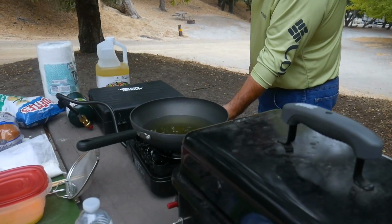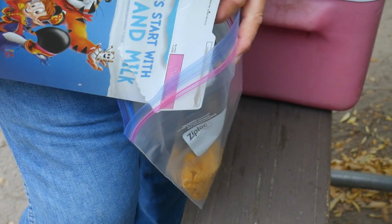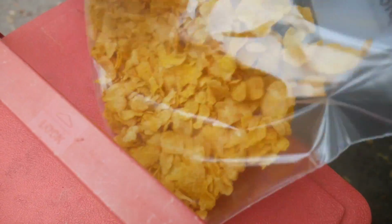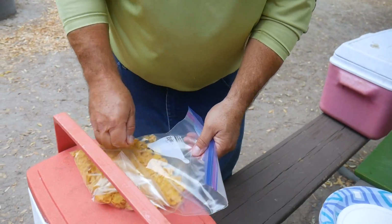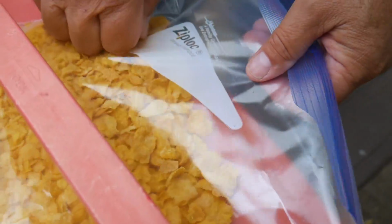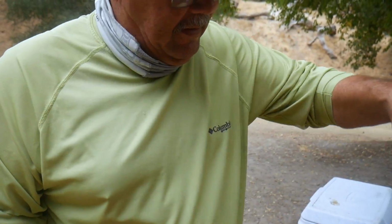This is kind of camp chef, huh? That's right. Ziplocs. These are our corn chips, our corn flakes. You don't want to crunch them up too much. You want to leave some bigger pieces in there as well. You don't want to pulverize it. It's almost like a powder. You don't want to do that. All right, that should be good.